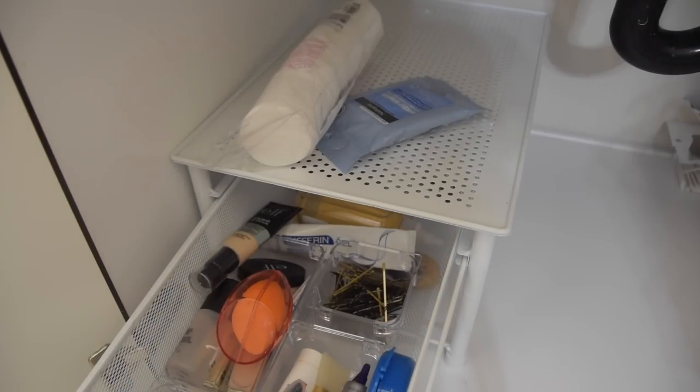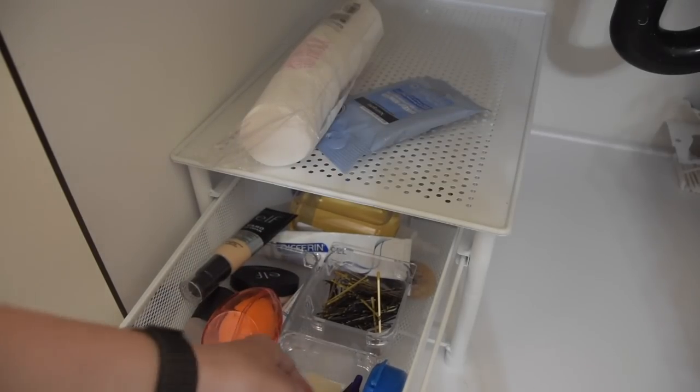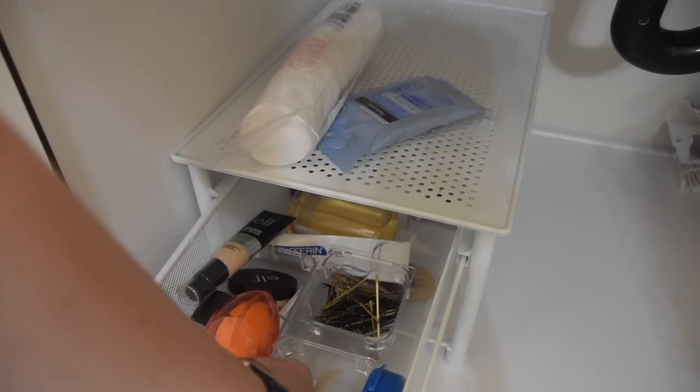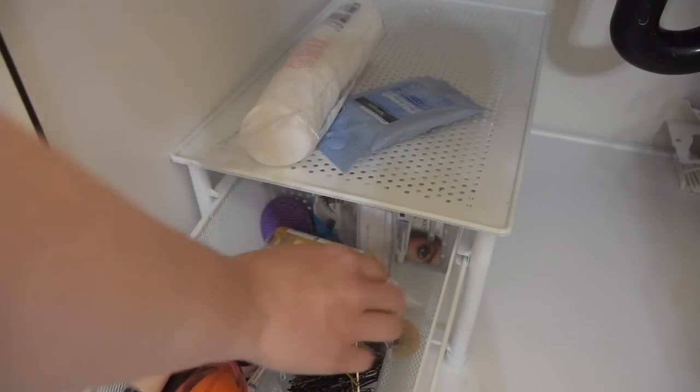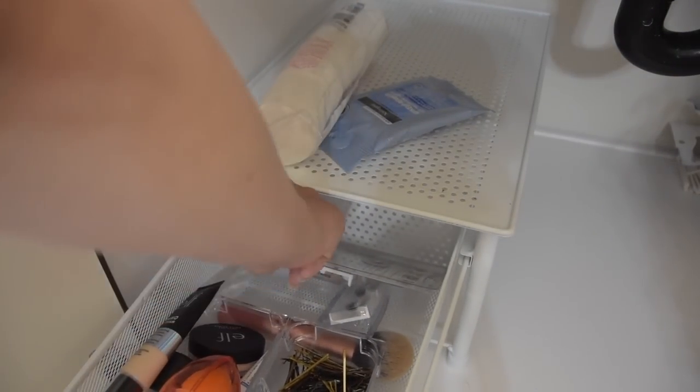So I have a single drawer under my side of the sink, and then under Christian's sink you'll see pretty soon there are double-decker drawers, and they have worked beautifully for us. But because it's been a while since I've gone through these drawers, my beauty needs have changed, what I'm using, what I'm reaching for has changed. I'm gonna go through and clear these out and declutter them a bit.